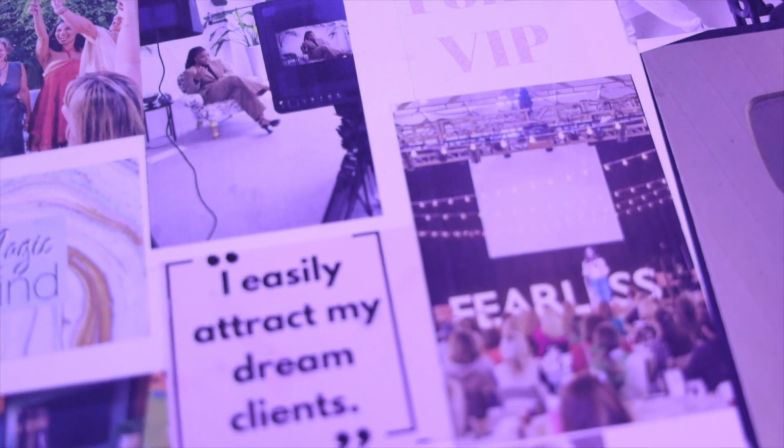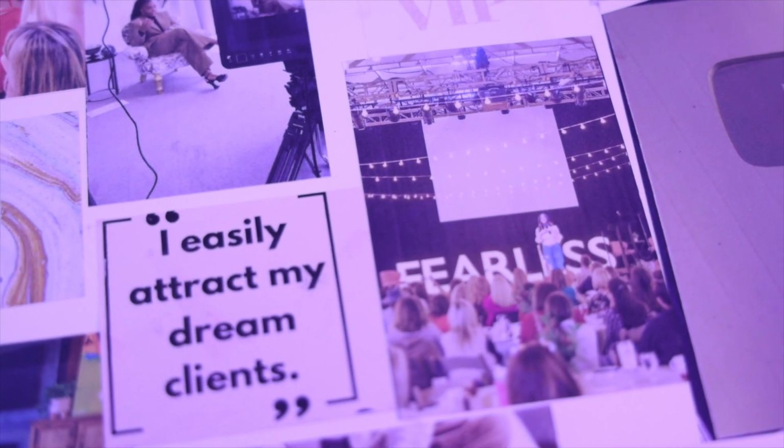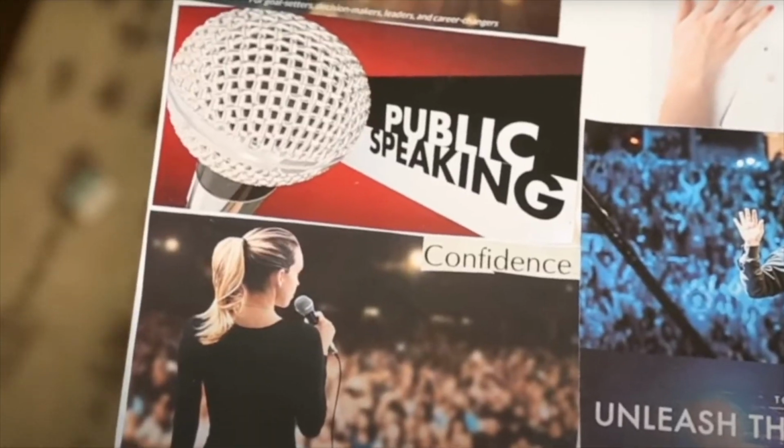Right here, I photoshopped myself on a stage because I want to do in-person speaking. I've been on one stage ever. That used to be one of my biggest fears, and I actually am claiming it and want that now.